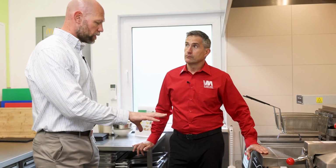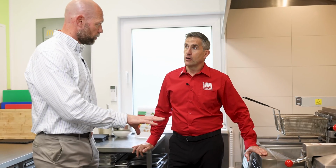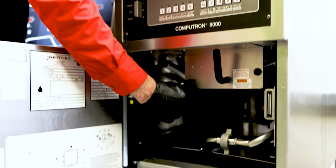But with a pressure fryer, I only have the chance to filter while I'm not frying. Correct. But does it take long? How long does it take? It doesn't take long. With this one, it's probably going to take you about 5 or 6 minutes to do a filter. And the nice thing is, when you program the product with all of our controls, you can put built-in reminders in there, so it'll actually remind you when it's time to filter.